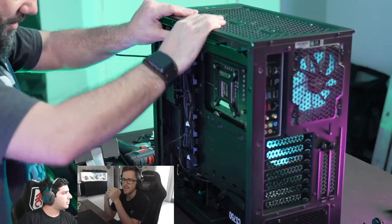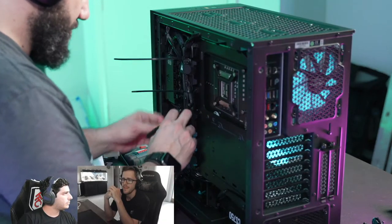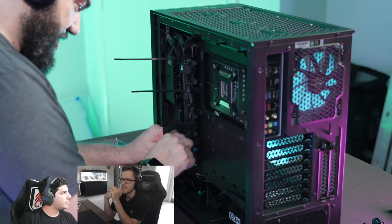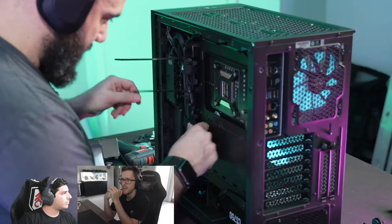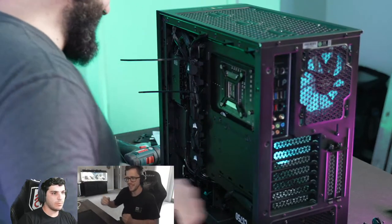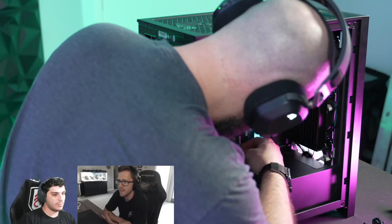SSDs were still too expensive. And now to think that an NVMe is something the size of a stick of bubble gum. It's three times as fast. They just keep getting smaller and smaller. Yeah, I'll never forget playing Battlefield 4. I remember on a hard drive, it would legitimately take like 2 or 3 minutes to load into the map. I would join in every time when the match had already begun, just because it took that long to load on a hard drive.